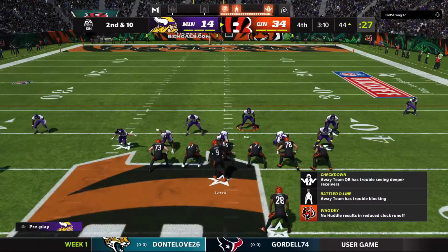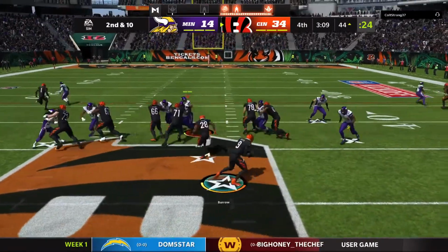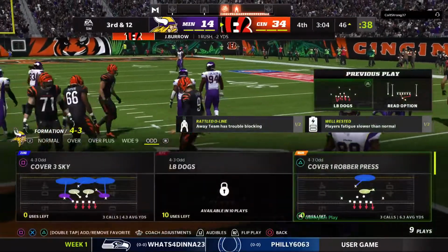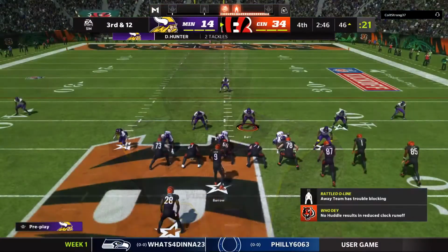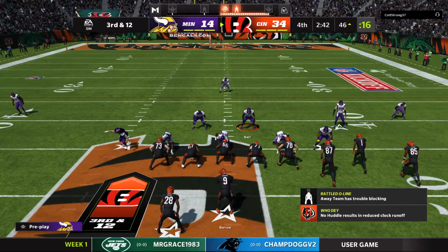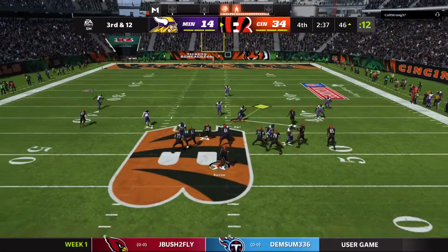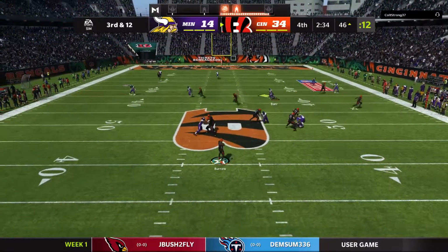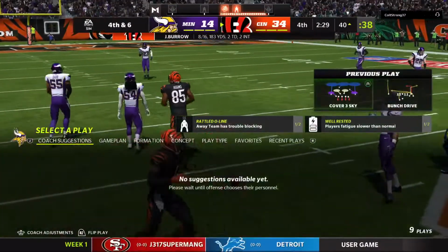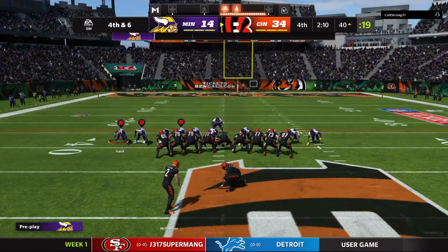Second and 10. He'll decide to keep this once more. And yet again, he's stopped behind the line of scrimmage. Great job by this Vikings defense. 2 yards the loss, and now 3rd and 12. Now it's Burrow. That one taken in by T. Higgins. And he can only manage to take the football to the 40, and that is well shy of the first down marker.